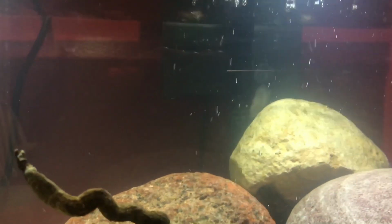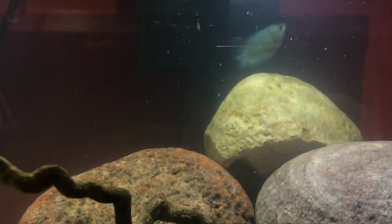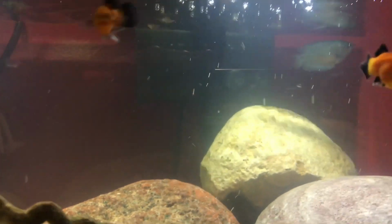As you can see, the lighting in this tank isn't the best, so you don't always get to see his colors, but every so often you'll see the shimmer. Really doesn't do it justice through the video, but it's pretty cool to see. When he comes up to eat, you'll be able to see better, I hope.